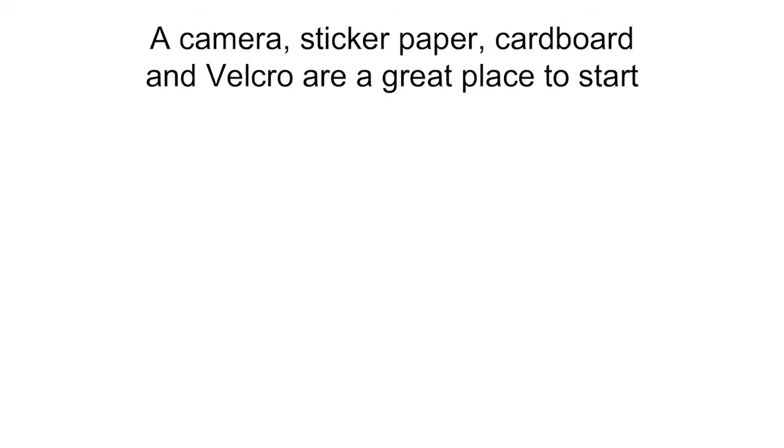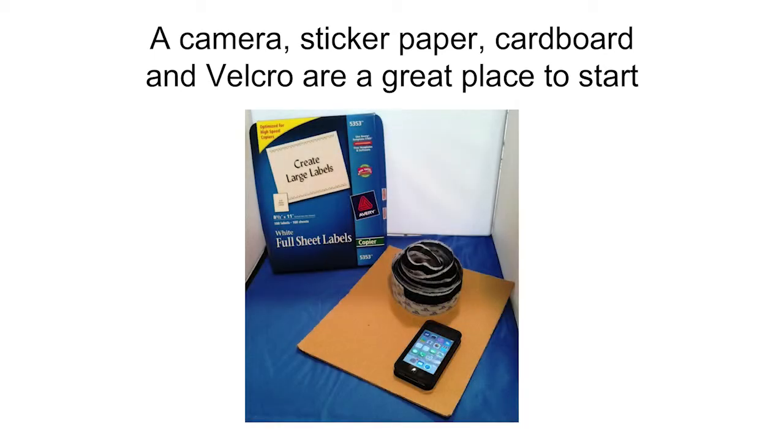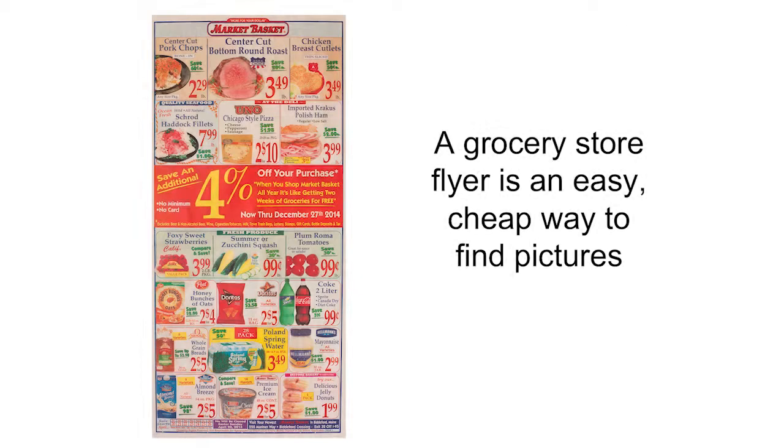There are lots of ways to make visual supports. A camera, sticker paper, cardboard, and Velcro are a great place to start. A package of Avery full sheet labels, a piece of cardboard, a roll of Velcro, and a smartphone. A grocery store flyer is an easy, cheap way to find pictures. A circular for Market Basket showing pictures of different food items.